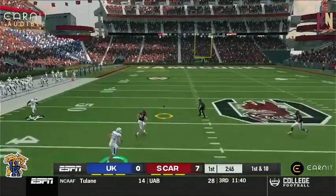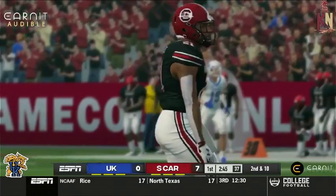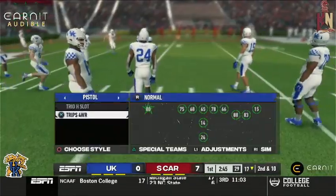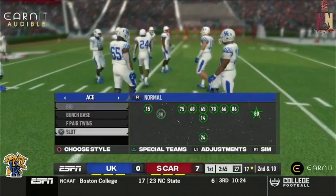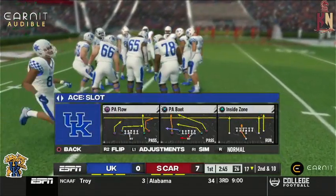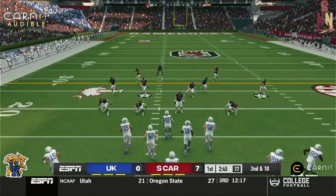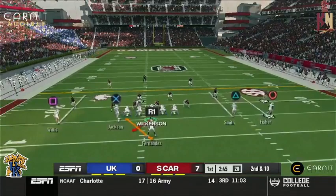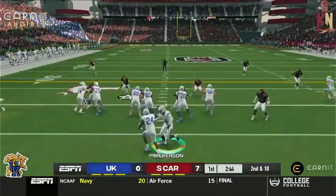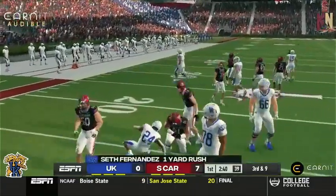Throws this left. That's incomplete. A little too much juice on that one. And this quarterback a little bit too excited back there and tries to put too much on it. He's got to relax and just make a good throw. From their own 17-yard line. Second down. They'll bring him down at the 19-yard line.